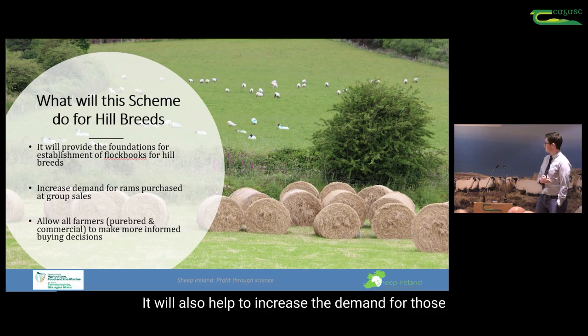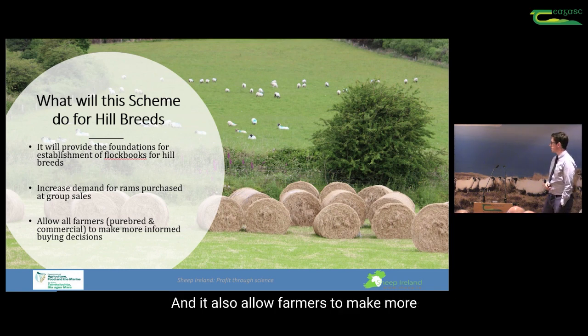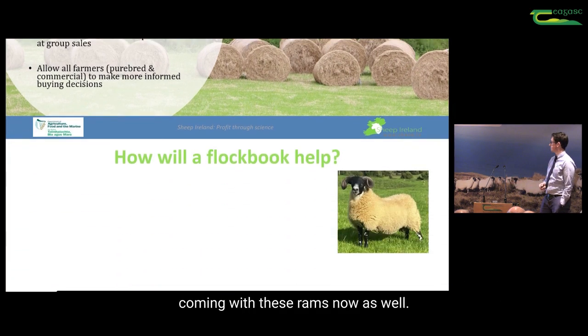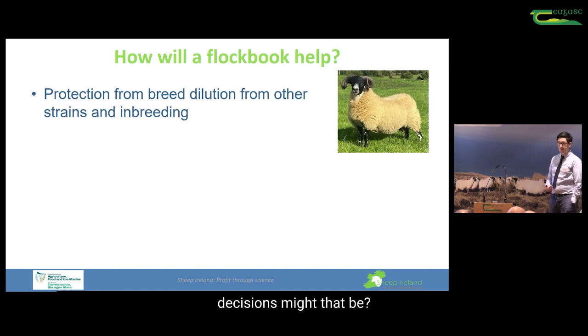It'll also help to increase the demand for those rams that are part of groups and breeding structures, and it'll also allow farmers to make more informed breeding decisions because there'll be more information coming with these rams now as well. What types of informed breeding decisions might that be?